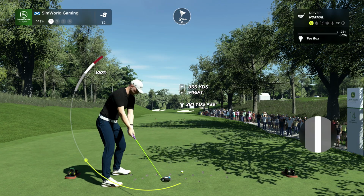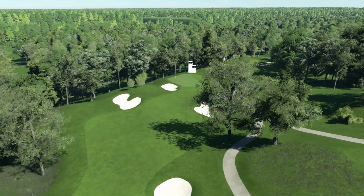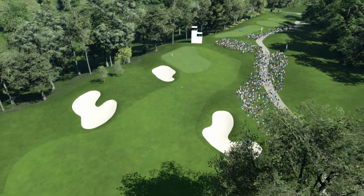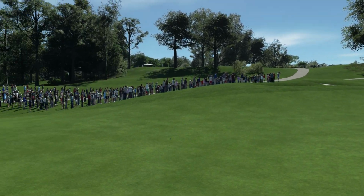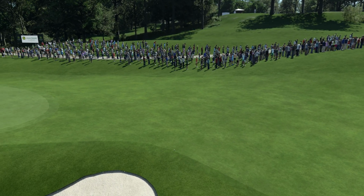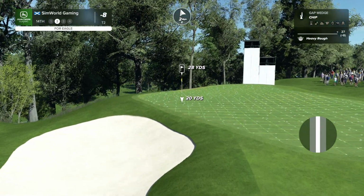Par 4, 357 yards. Almost every player in the field will be giving it a whirl. Knock it on, and you could be rewarded with an eagle 2. Second shot here on the 14th hole.